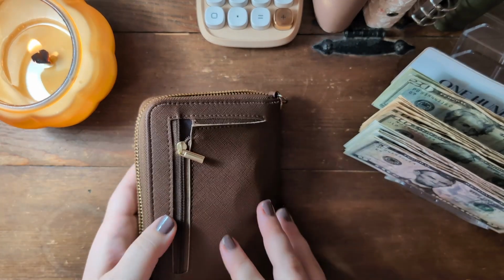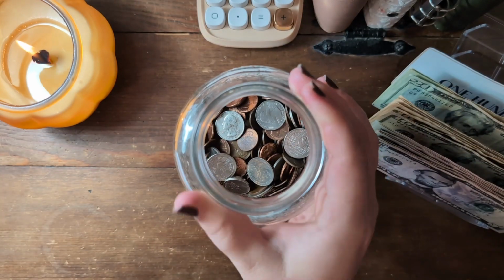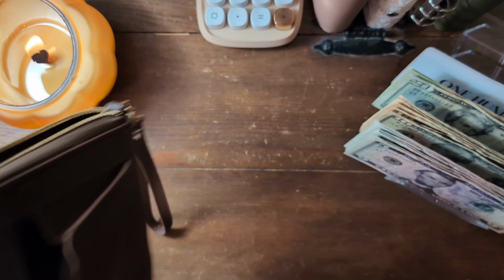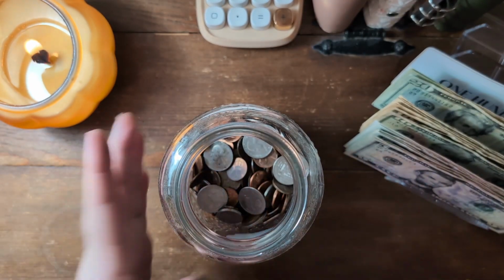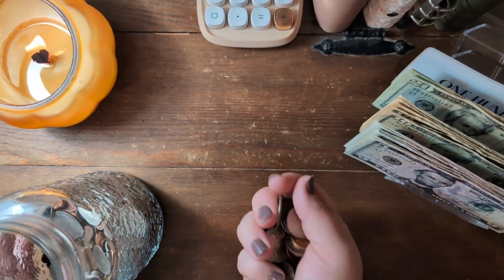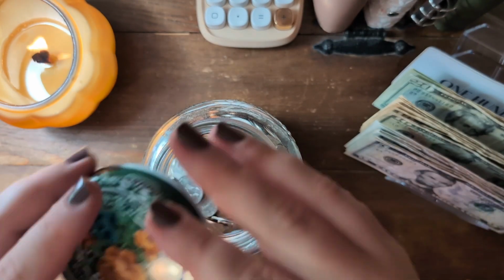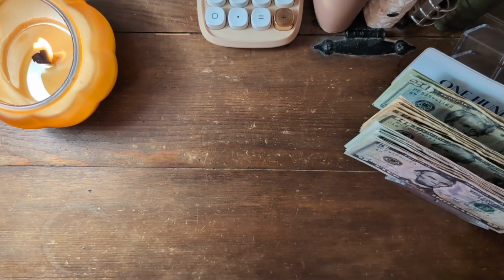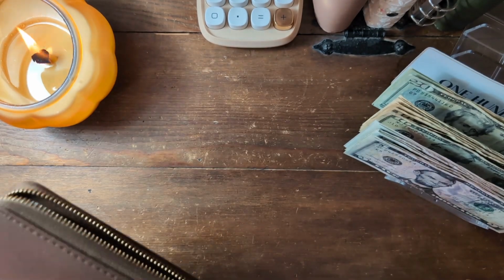So actually I do need to empty out my change because I don't know if you can see, but it's quite full. So I've got quite a bit of change here, lots of quarters, but I always save a quarter and put it back in my wallet for Aldi. Alright, so that's it for my wallet.